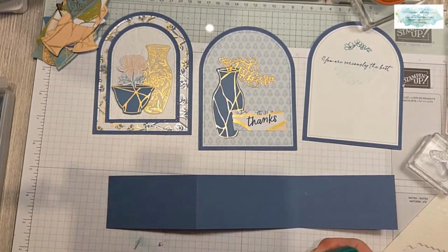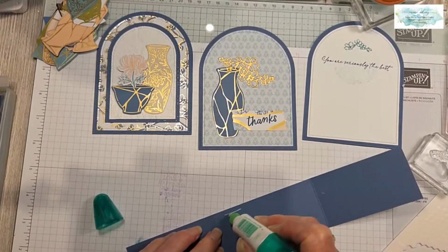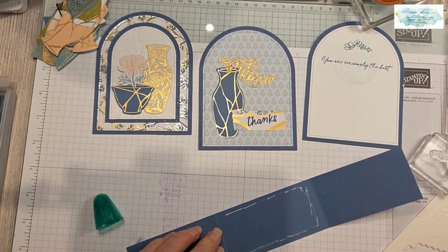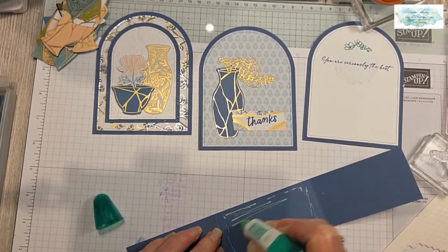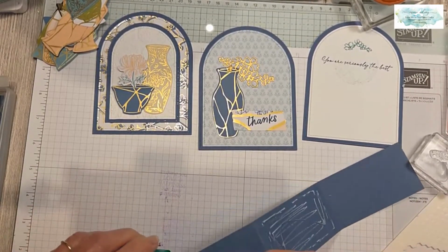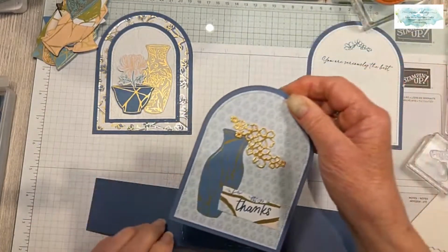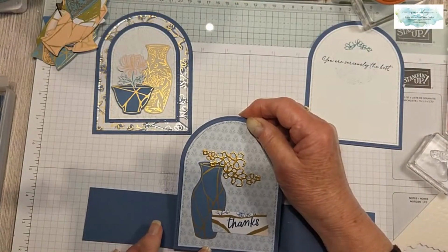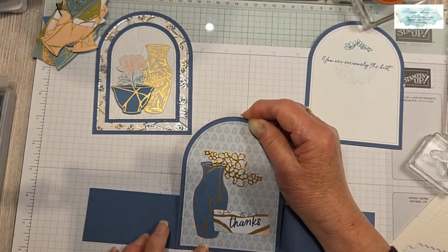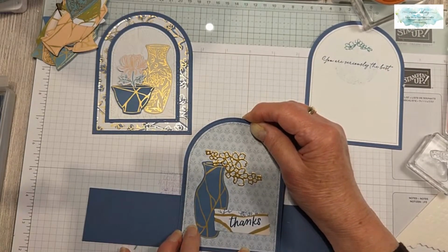So you're going to start with the center strip. So I'm just going to put some glue like here. I'm not going right to the edge where those score lines are. Okay, so we've got a bit of glue there. So you take your center panel and you are going to line it up between the score lines and right to the bottom. Right to the bottom.